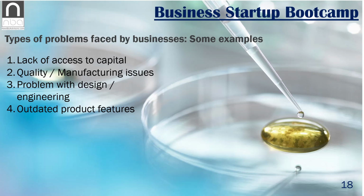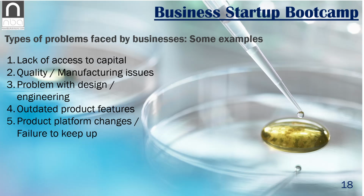And we'll be giving you throughout this entire course many examples of products that dominated the entire market. But then they allowed the market to go past them and they remained stuck to where they were, and as a result they lost entirely their market share. There are many examples of that happening. Product platform changes, but you did not change with it. Failure to keep up is one of the biggest reasons why companies fail.